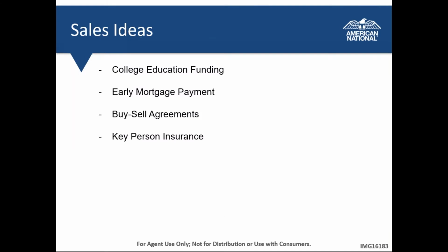So just a few quick sales ideas with the GUL. We mentioned the signature term earlier, how that could be an affordable fit for customers who are just desperately needing coverage, with the idea of getting something permanent in the future that may be a little bit more expensive. Or so you have that aspect of the signature term GUL with the convertibility privileges, but the GUL in itself is an excellent tool if you are looking for college education funding. So let's say you need coverage for your family, you're in your 30s or 40s, you can get that coverage with the guaranteed UL.